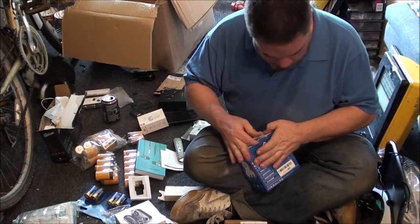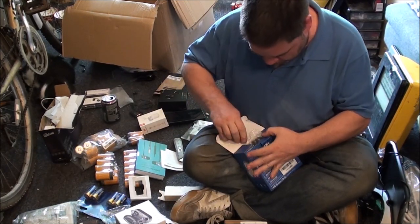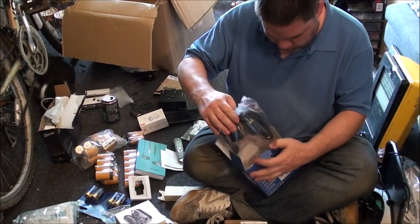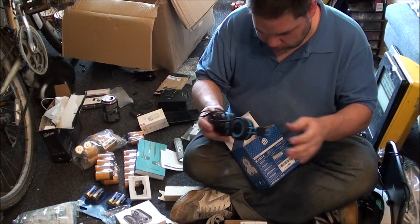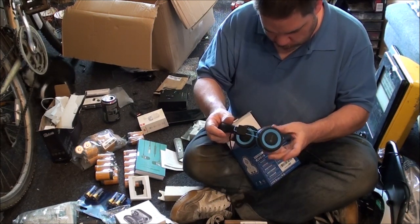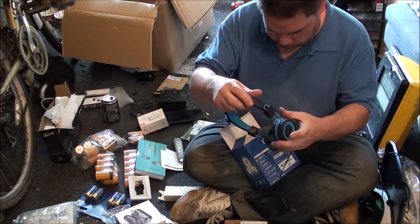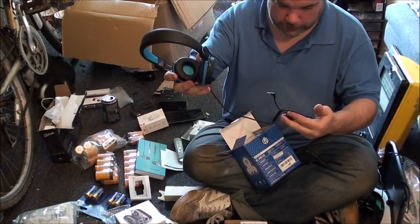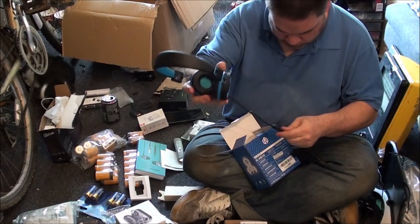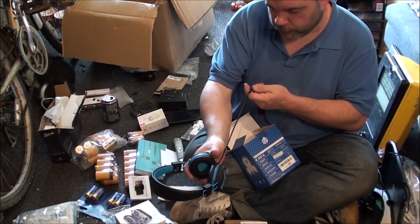See if these headphones are broken. Can't actually see any of these ones, can I? They are tiny little ones. They aren't damaged though. Cable looks okay. Got an inline volume control on it.